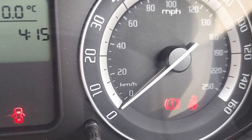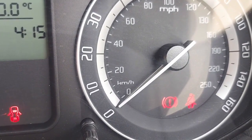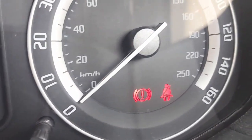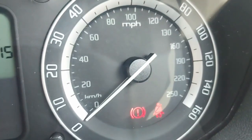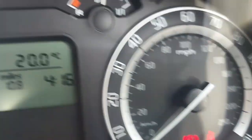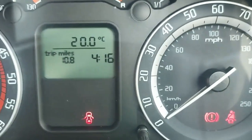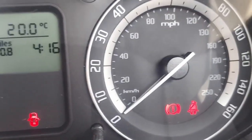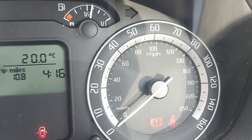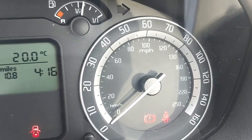Right, keep going. Yep, return again. Right, see that the lights are out? They were flashing because we were interrogating the module here with the computer. So we have done a good job, and I urge you to follow this video every time you have an ESP light on a Skoda, on any VW that does not go away, and I'll give you the code as well so that you know what I'm talking about.